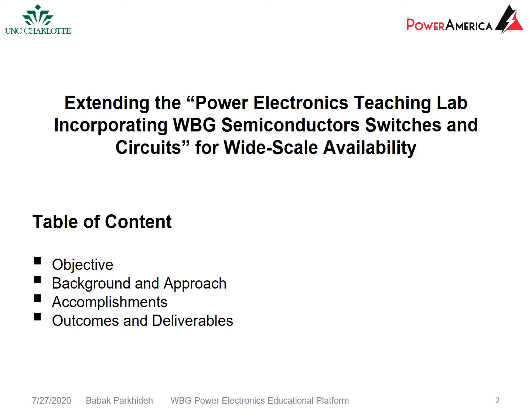So the title of the project is Extending the Power Electronics Teaching Lab, Incorporating Wide-Bandgap Semiconductor Switches and Circuits. And in this presentation, I'll go over the objectives, backgrounds, accomplishments, and outcomes and deliverables that we had for this project.